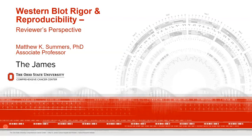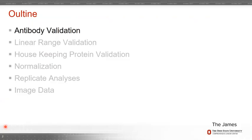Hello. I'm going to talk about the points that Kaoru has just mentioned for Western blot rigor and reproducibility from the reviewer's perspective and give some examples from real-world publications that highlight the importance of some of these points. I'll use the same order of points that she did and begin with antibody validation.